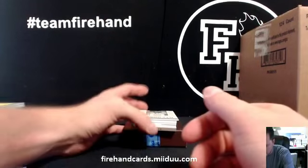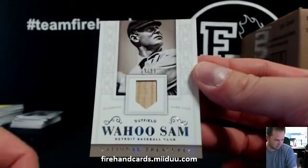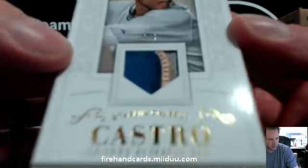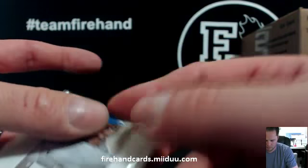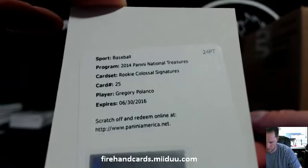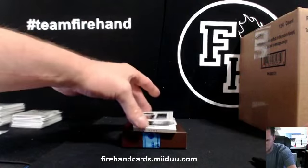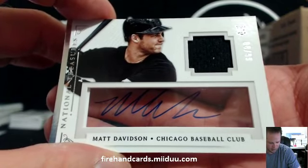Yeah. All right, for the Detroit Tigers, Sam Crawford. Wahoo Sam, 29/99. Yep, yep. Zags fan of the Tigers. Three color patch. The white part is all dirty. Starlin Castro, 19/25 for the Cubs. Card collector 12, stacking some Cubs in the NT. Another Pirates hit. Rookie Colossal Signatures, Gregory Polanco. Redemption number 2 out of the box. Zesta and the Pirates. For the White Sox, Matt Davidson, 68 of 99. Hockey on call in the White Sox.